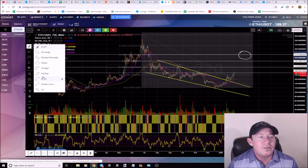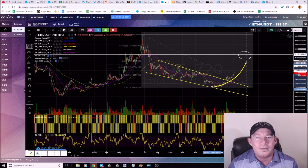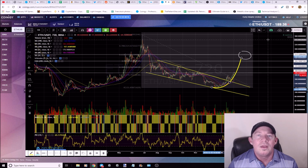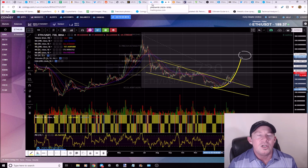For Bitcoin, let me show you this. What they're talking about is this parabolic curve potentially, right? Just like Bitcoin, you get this parabola and the price goes up. When you jump into these trades in this market, you don't just have to say, oh man, I just got a couple grand from Coinbase or Gemini or wherever.